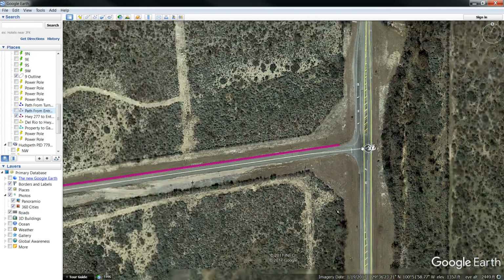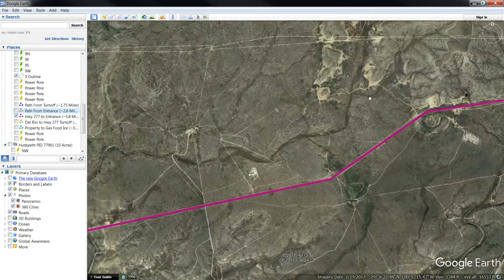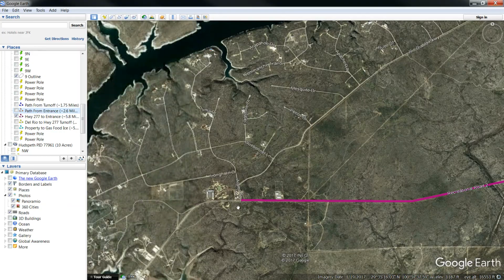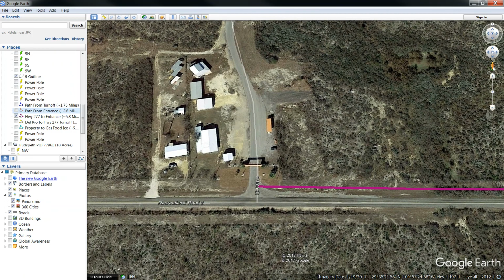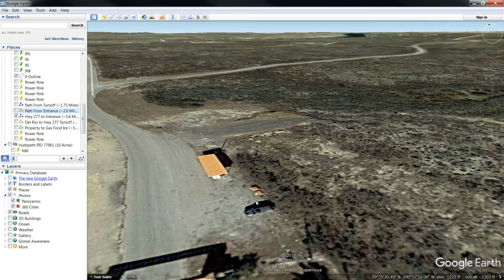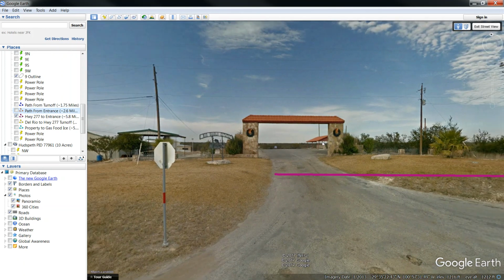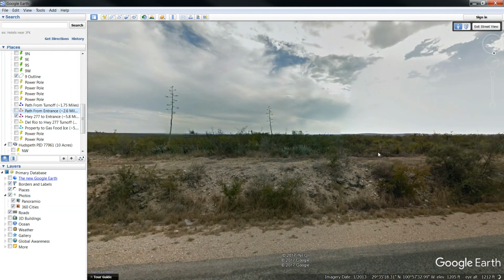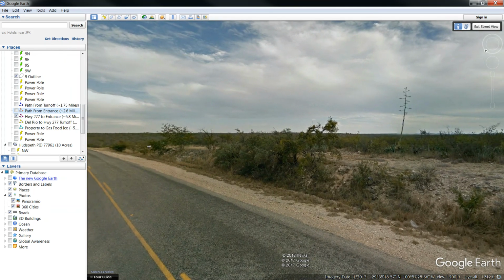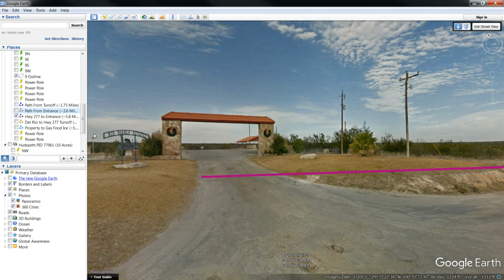So we fly back up. You're going to follow that pink line for about 2.6 miles, and you're going to get to the property entrance, or the neighborhood entrance, sorry. This is the neighborhood entrance. You're going to be able to see it really easily. Got an awesome little gate here. There's no physical gate, just a little archway or path through. You can see some mailboxes, power all around, and then here's a look at the area. There you go. So again, this is about 2.6 miles from the highway turnoff.